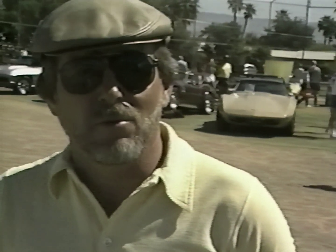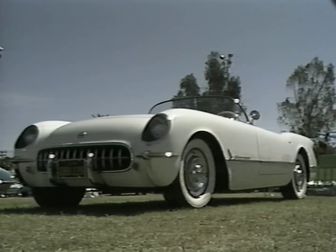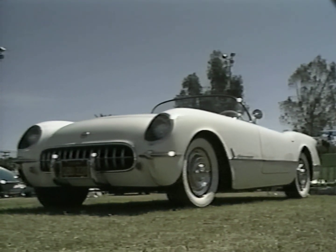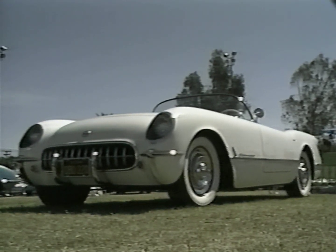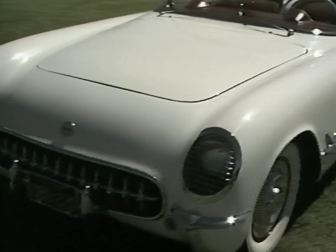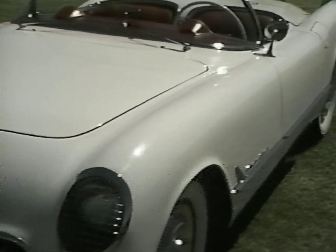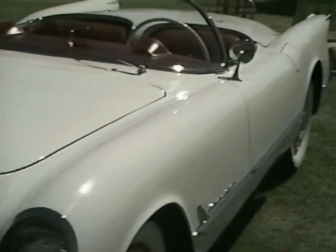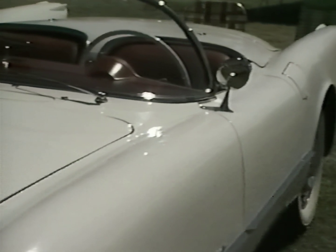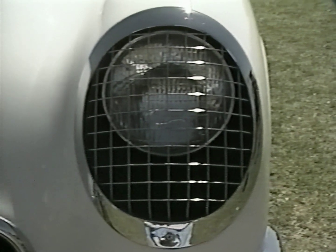For Mike Ryan and his partner, restoration has been a long and trying ordeal. This is a '54 Corvette. There were 3,460 of them made originally. We purchased the car about 3 years ago. It was in typical ratty condition for a car that had been exposed to weather and normal wear and tear. The car has been completely restored. It was a frame off, frame apart type restoration to as original specs as we could make it.